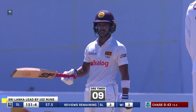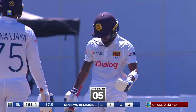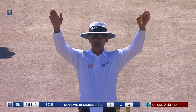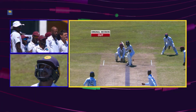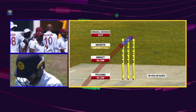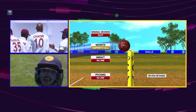A wicket for the West Indies at this point, to the last ball of the lunch interval. What are they thinking? He's a short man, they're going to review it. The decision is out on the field. Original decision is out. Pitching in line, impact in line. Umpire's call. Actually, you can stay with the original decision.